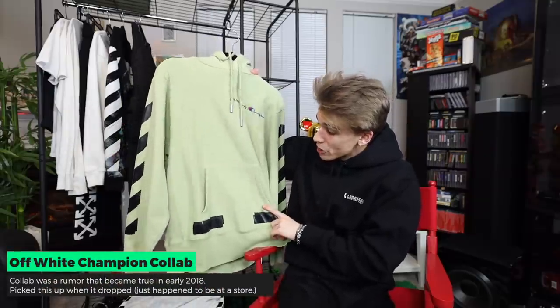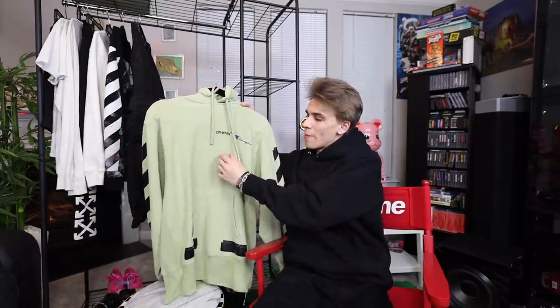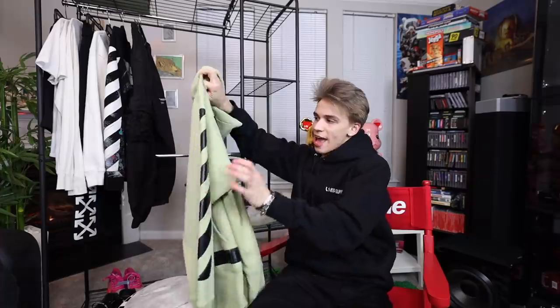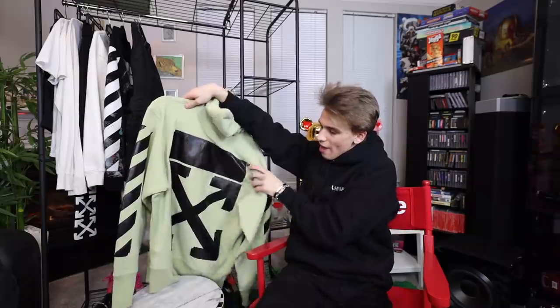Another piece of Off-White that I wear, and I got from a challenge video, is this Off-White Champion crew neck. What I do like about it are the metal aglets that are featured on the front, and I also like the sides and how it's kind of like double textured, if you could see. It's like it was printed once and then printed again. Kind of like a pistachio color.